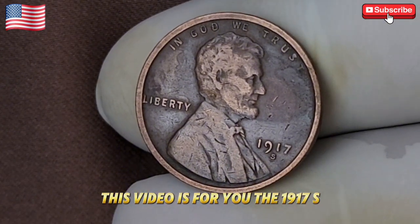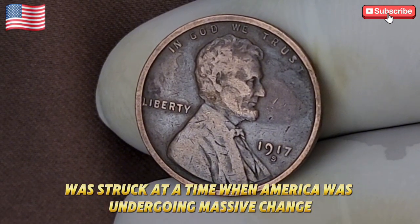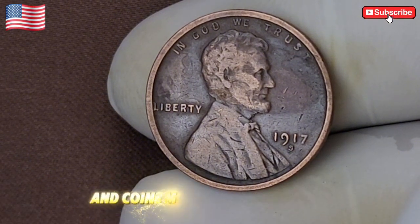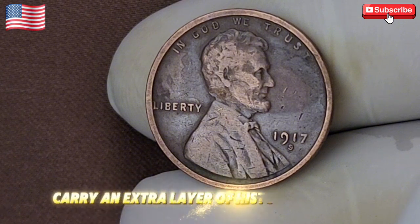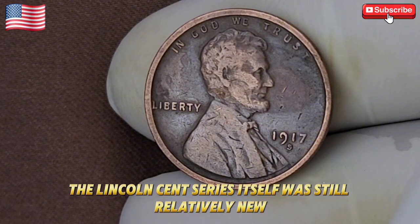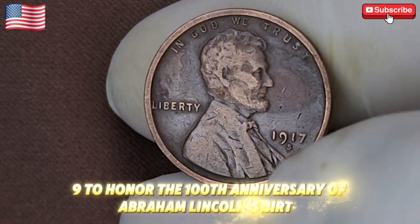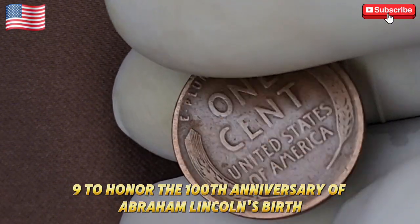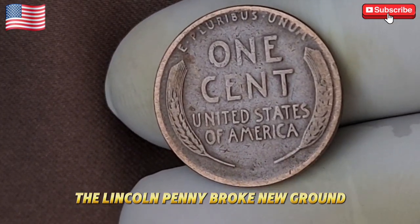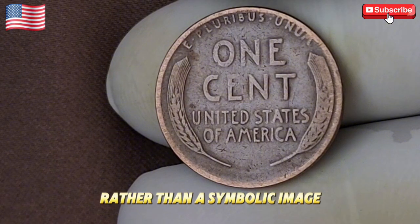The 1917 Lincoln Wheat penny was struck at a time when America was undergoing massive change. The U.S. had just entered World War I, and coins minted during this era carry an extra layer of historical weight. The Lincoln Cent series itself was still relatively new, having debuted in 1909 to honor the 100th anniversary of Abraham Lincoln's birth. Designed by Victor David Brenner, the Lincoln penny broke new ground as the first U.S. coin to feature a real historical figure rather than a symbolic image.